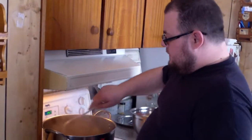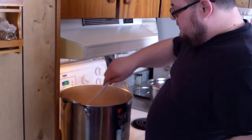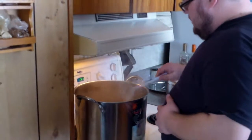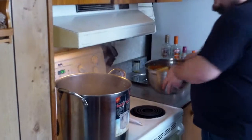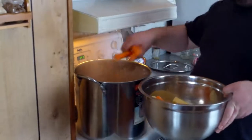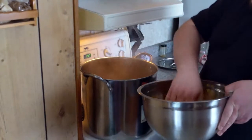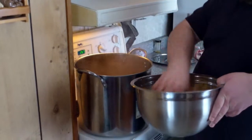Now that we have all the vegetables ready, Robin actually helped me by doing the carrots, and I've just burned my thumb, yay. We're going to add the vegetables directly to the pot, so it's pretty straightforward. We're just adding the vegetables to the pot, so not really much to talk about there.